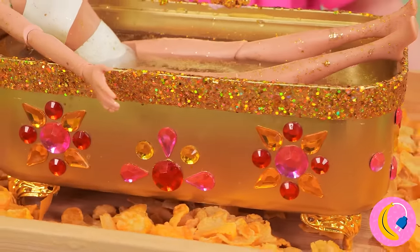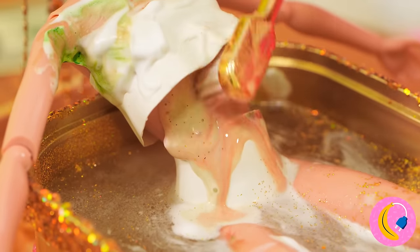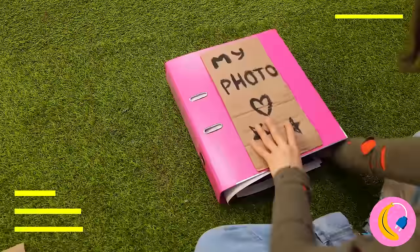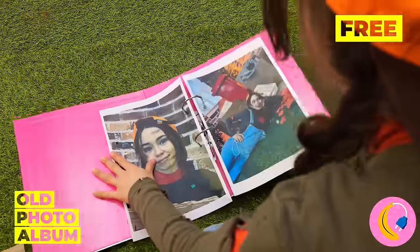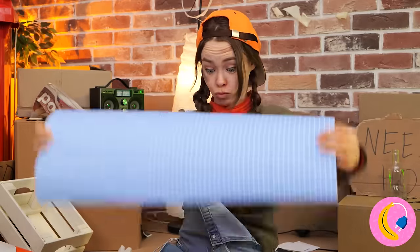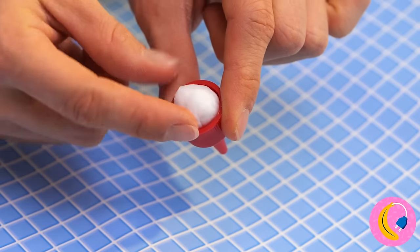But you can't have a bath without soap and a nice brush. Of course, some people prefer to take showers. If that's the case, get some material. That could work for walls. And turn a cap into a shower head.